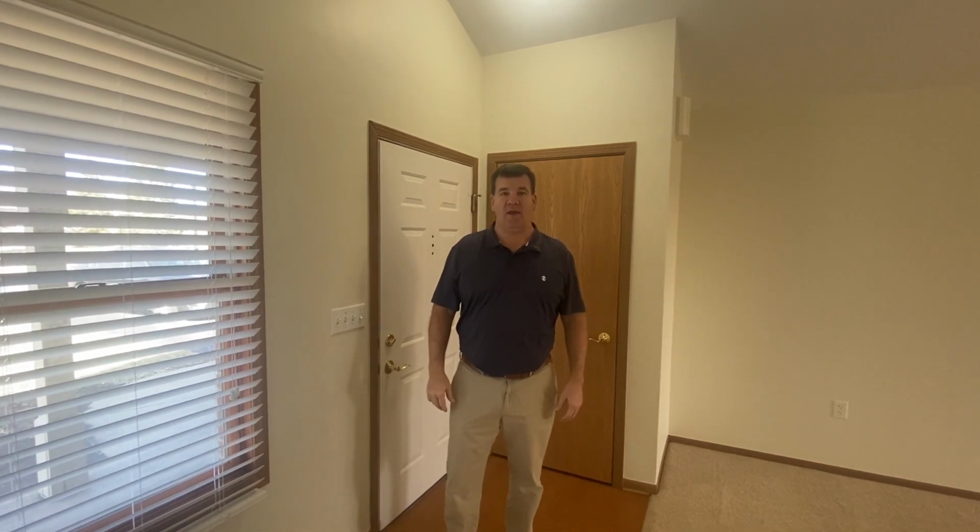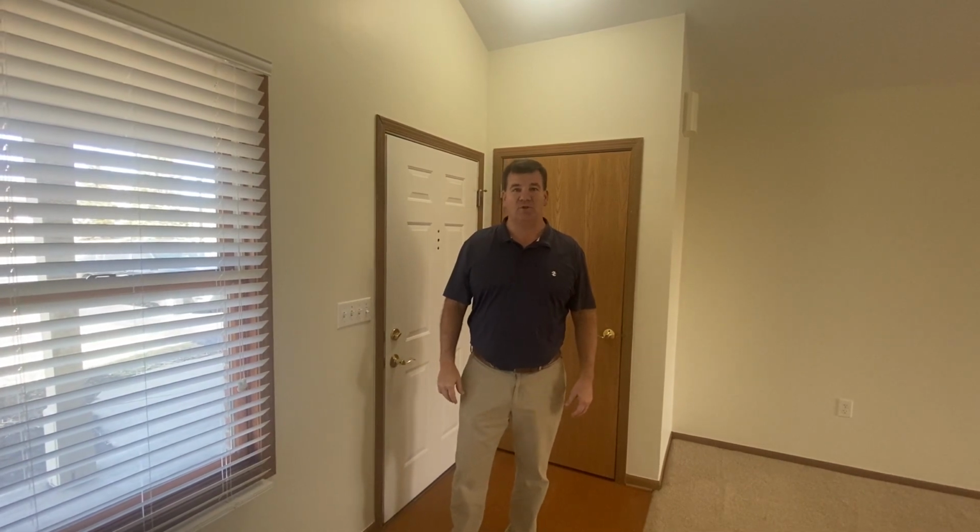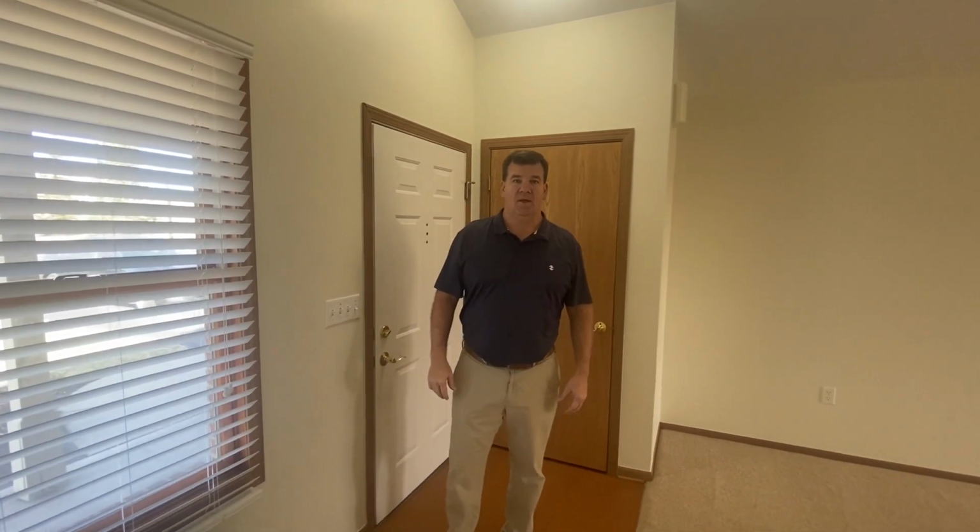Today we are going to look at one of our most popular homes on campus. This is a standard two-bedroom patio home. This home features two bedrooms, two full baths, an attached garage, a spacious kitchen, and the most prominent feature in the back of the home, a full four-season sunroom. Take a look.